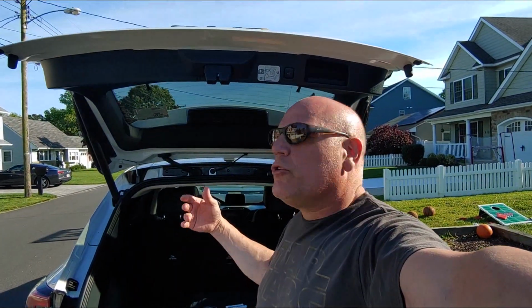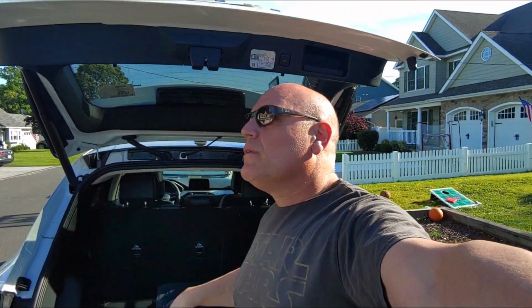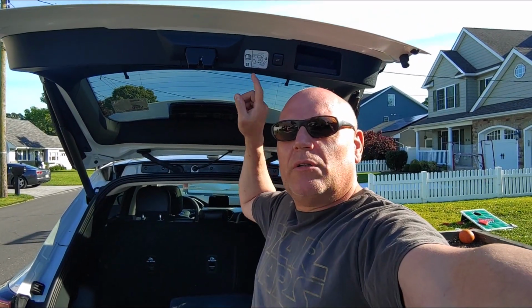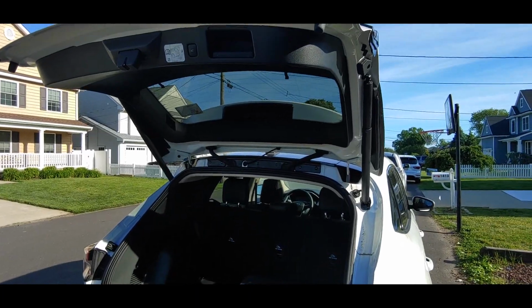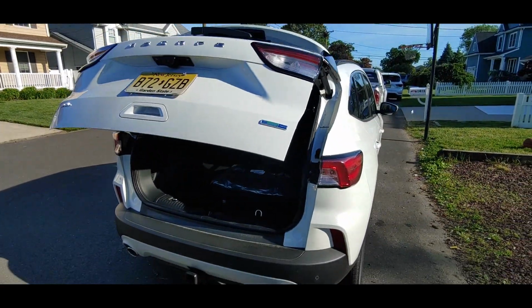So for instance, if your child is under here or someone, and someone happens to press the button, all right, I got hit in the head, but it still opened back up. Some cars, like if you watch my video on the Lexus ES350, if you close the trunk, it actually closes on you. So this is a very good safety feature. All cars should have that with an automatic trunk. Some of them actually close on you. So all you gotta do is just hit the button there. And it's pretty quiet.